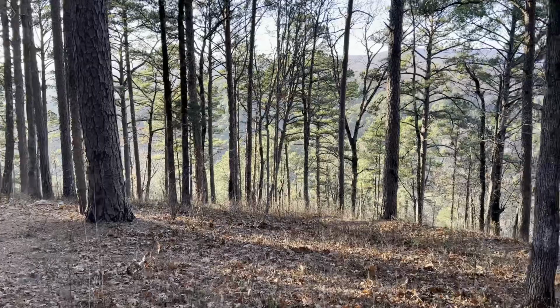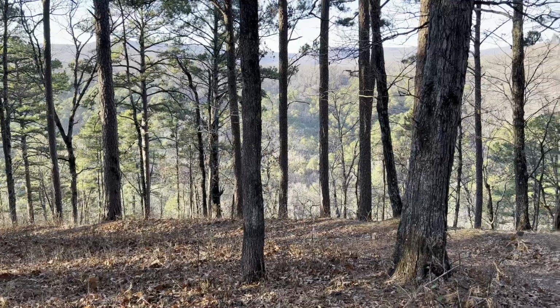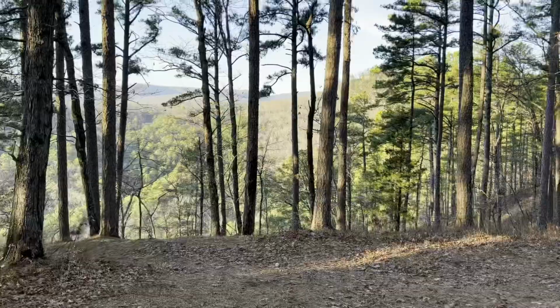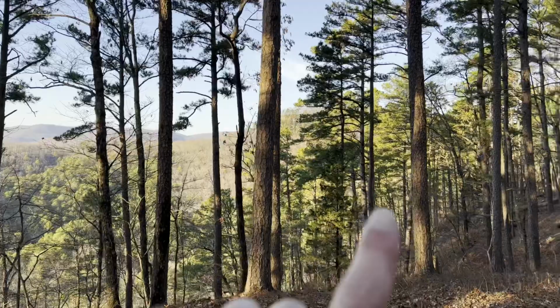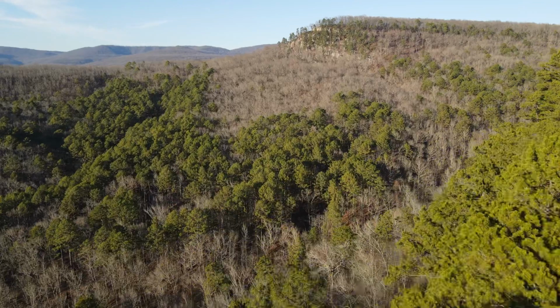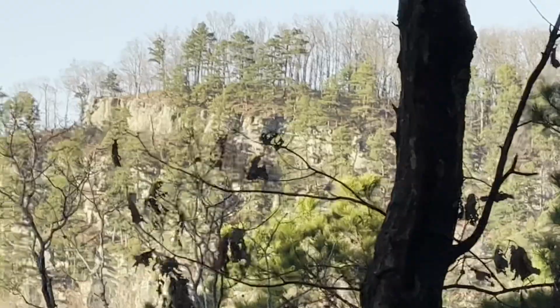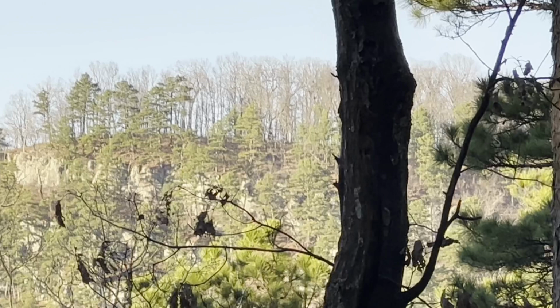So here's free camping, folks. Free dispersed camping out in the Ozark National Forest. I definitely prefer to be out here than in a campground, for sure. Right there, folks, is Spy Rock. There's a trail way over there, about a mile and a half off the road, that leads you on top of there, and that place is called Spy Rock. Isn't that cool? From my camp spot, I can see Spy Rock right there. It doesn't look like anybody's up there right now.